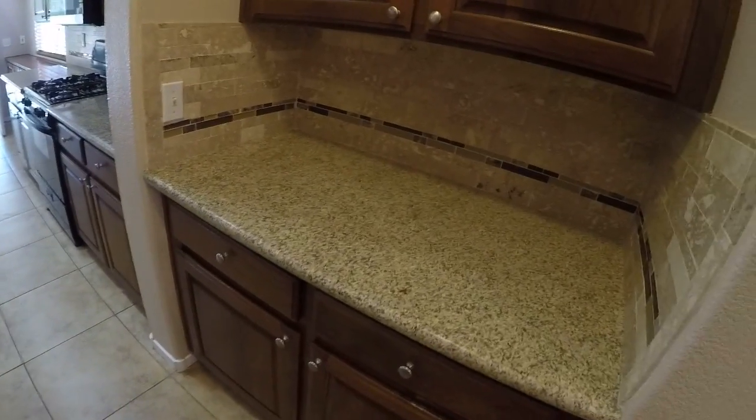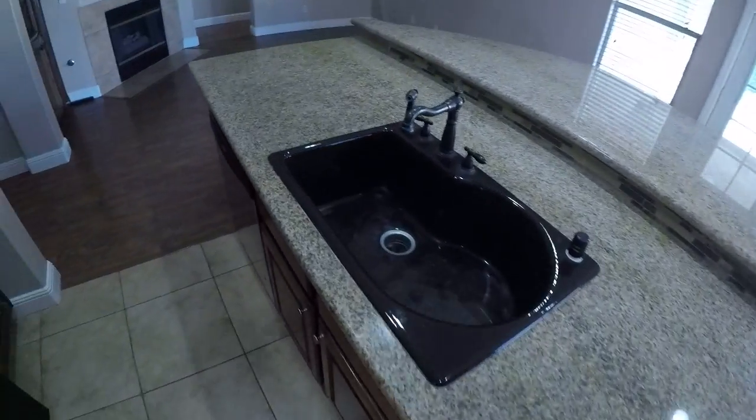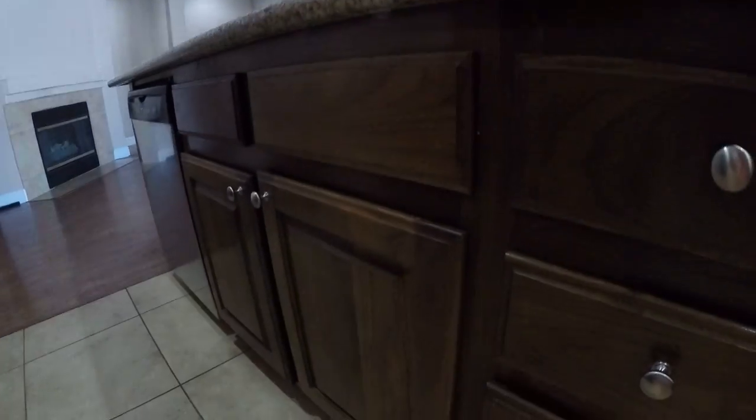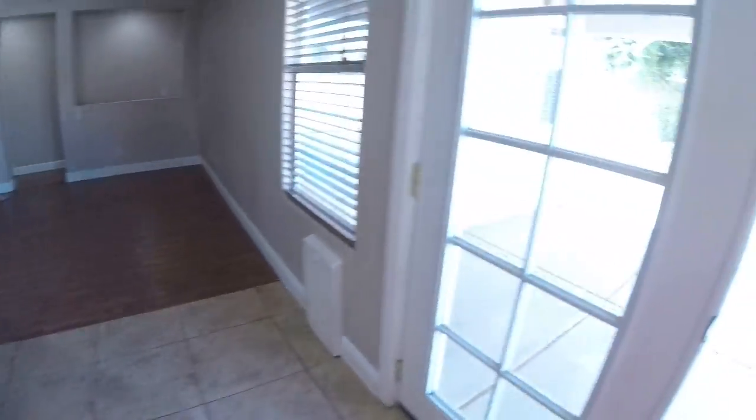Pantry. Lots of upgrades throughout. Really nice cabinet pulls. Beautiful counters, large sink, cabinets in overall good condition, lots of counter space.